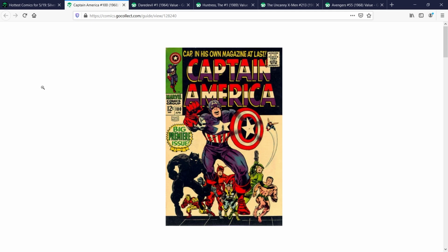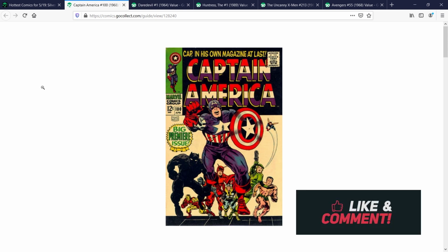And then there's Avengers number 4, which of course is a great book, but that one continues to rise. So when you take a look at what's the next tier book as far as a collector item for Captain America, I think the market is gravitating to this Captain America 100. And that's one of the reasons it's shown up on this list here this week.